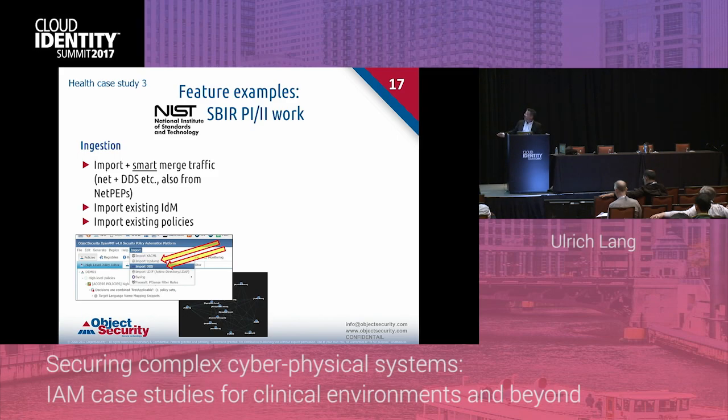So we import from identity management using LDIF. That works surprisingly well. So you get a bunch of asset lists and user lists and roles and things, right? And we import existing policies. For example, we import XACML. We import a firewall rule set from an open source firewall. We import syslog. I think the whole thing gets better the more data sources you can import and merge into what we call the functional model of what's going on.